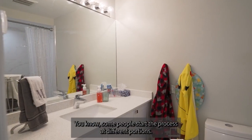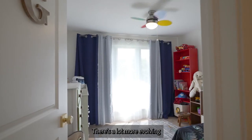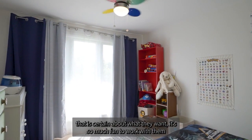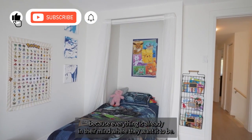Some people start the process at different portions. They don't do the proper planning. There's a lot more evolving as you go. In this particular case, when you have a client that is certain about what they want, it's so much fun to work with them because everything is already in their mind where they want it to be.